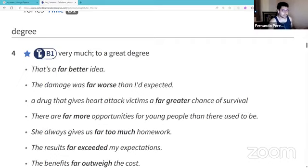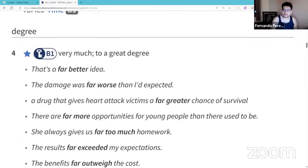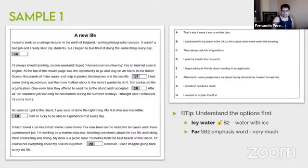Agree or disagree? Yes, I got it. Good. That's pretty much it. Let's then pass to the next one.